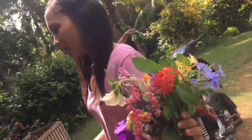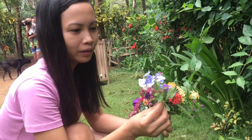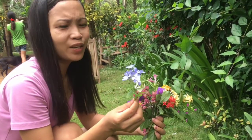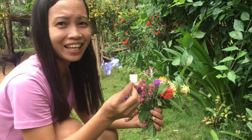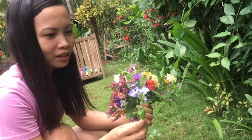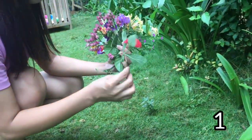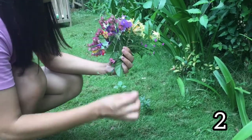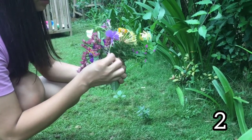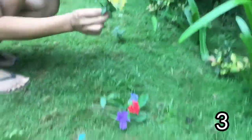Right? Okay, let's count how many flowers are here. What is this, ma? I don't really know the names of the flowers, guys. It's for me to find out. This one, the violet one. The red one, two. Yellow. A violet again, three. Santan, four.